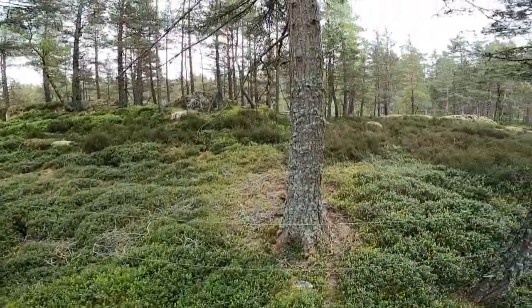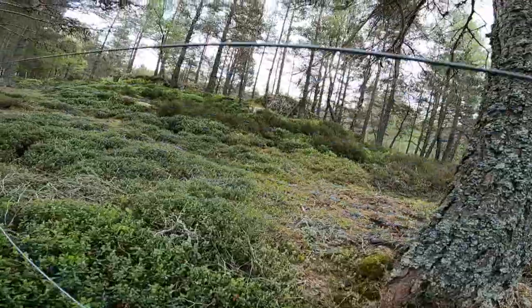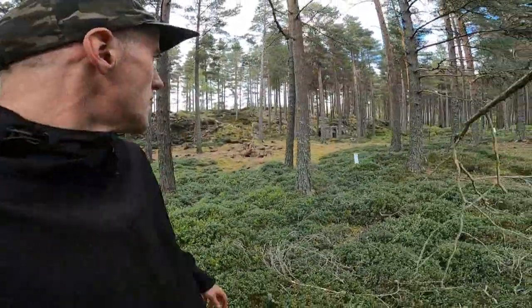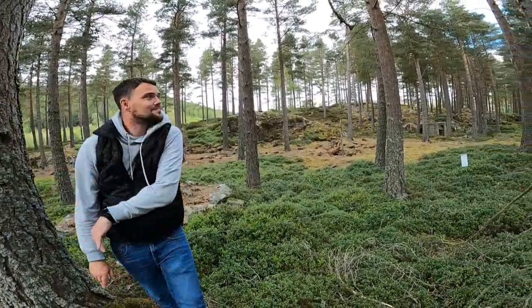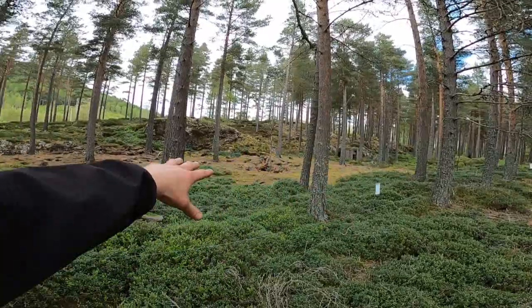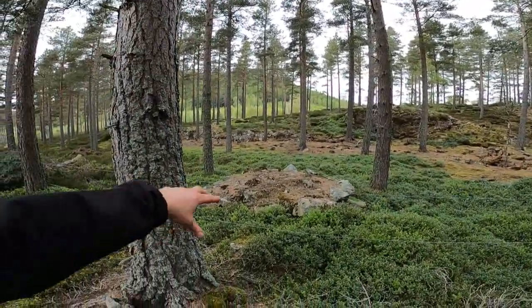Yeah. So let's have a look over here, see if there's any details that we've missed in line with this bracket. It is crazy. Oh, there's a metal drum or something, look, in the ground. Yeah. This has been a proper yard here, I would say. But that's been doing something, that.